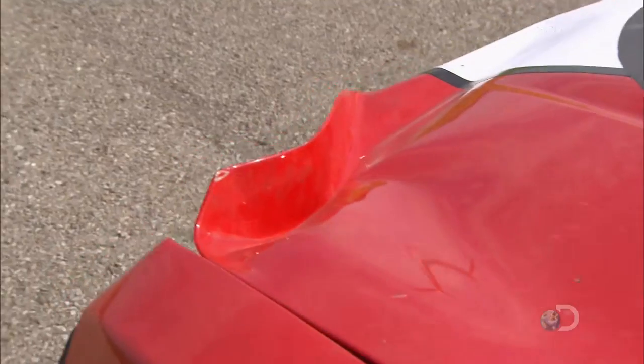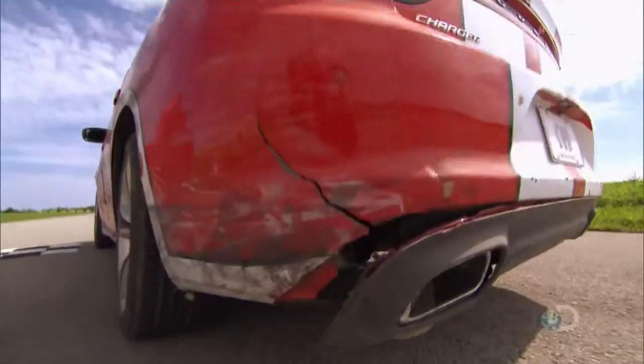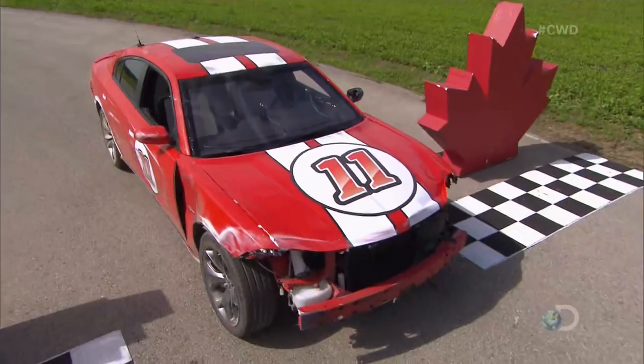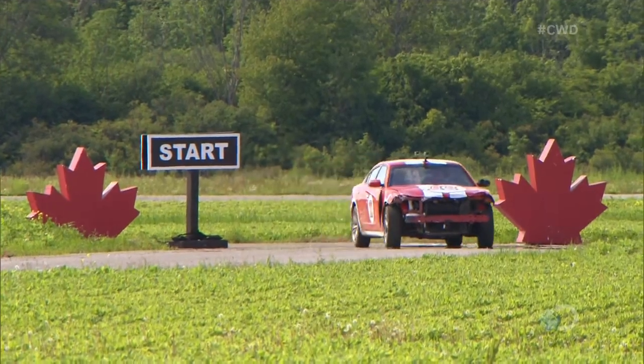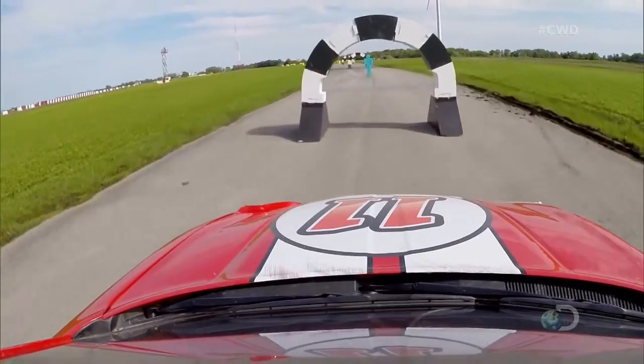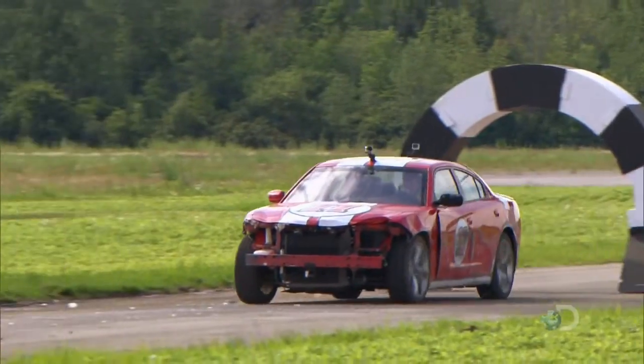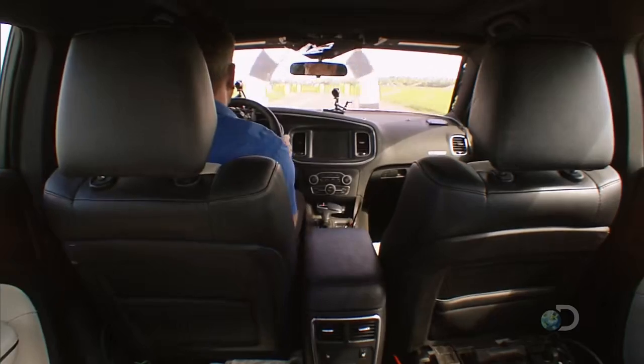I'll show you this year's Mega Challenge course in our brand new Dodge Charger. Can I do it clean? Let's see. Ooh, I can take off fast. I know that. That's 60 right there. I go through the eye of the needle, around the foam figures, through the eye of the needle, around the foam figures, through the eye of the needle. Ooh, I dock still.